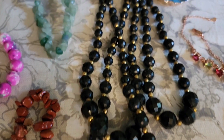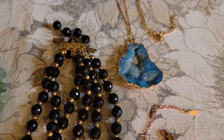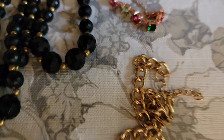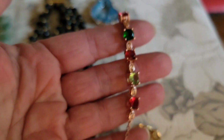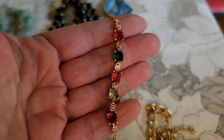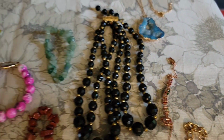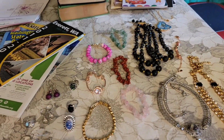The three strand black bead, a geode, a blue geode, and then this one is a sterling rose gold, but that one also has blue and green. That is gorgeous. All right, so those are the items, the 49 items that sold.